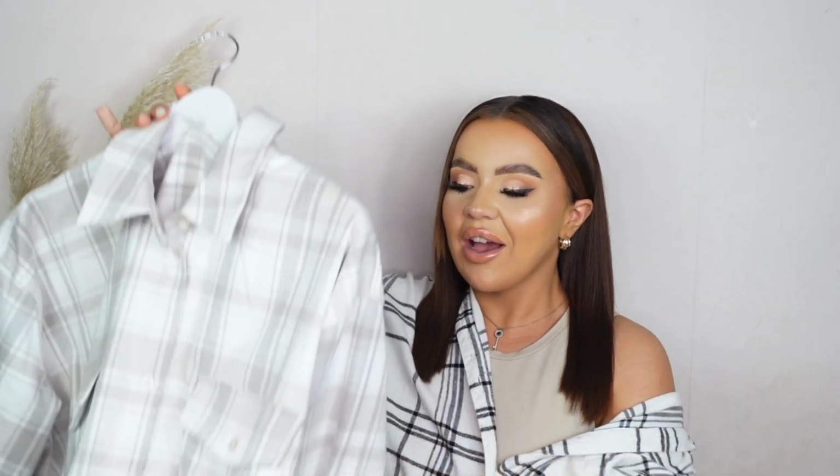This next item, guys, was so hard for me to get my hands on. I was looking online, I was looking in store, and then I think 2 days later when I was looking in store, it showed up and there were only 2 sizes left. There was a large and an extra large, and I was thinking it's not my size, it's going to be too big, but I decided to get the large, and it is this jacket.